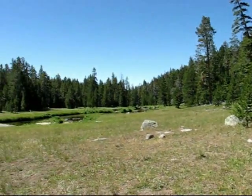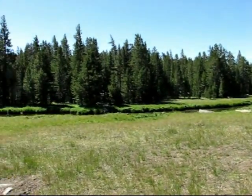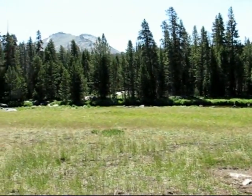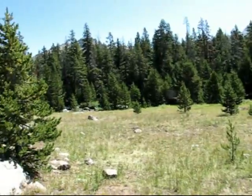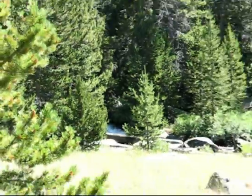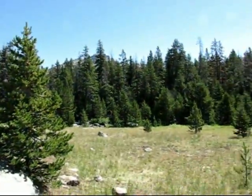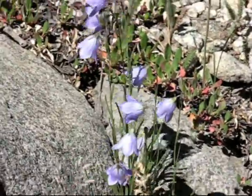Here's one last pan of this meadow I camped in. This is much better lighting than last night. I think these are harebells, not sure.